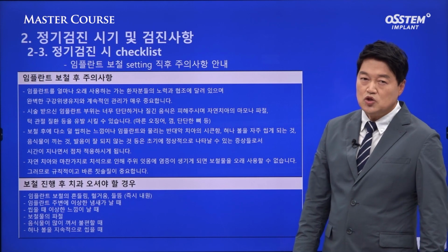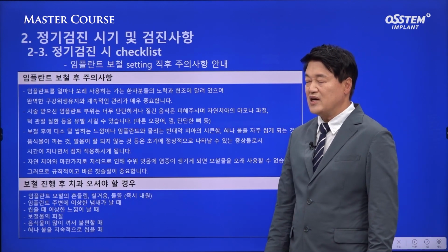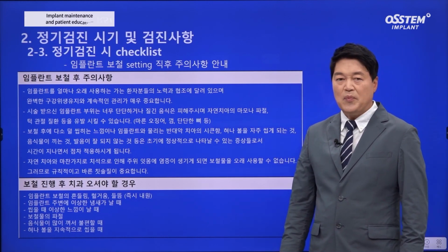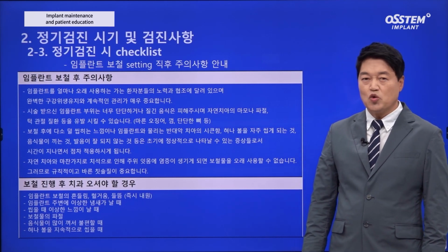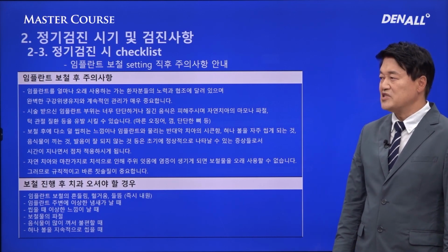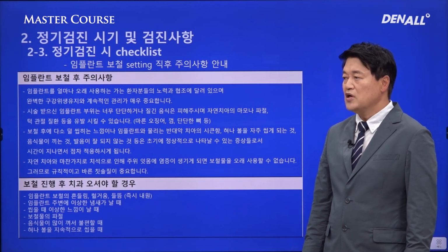After the delivery of implants, we need to explain what they need to be careful about. The longevity of an implant depends on the cooperation and efforts of patients. We need to explain to the patients that continuous oral hygiene and control is very important. You need to advise them not to chew hard or tough food with the implant area.